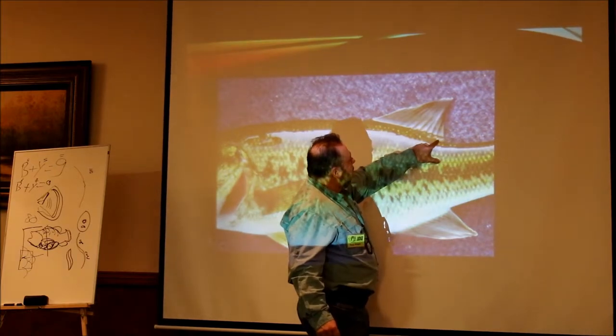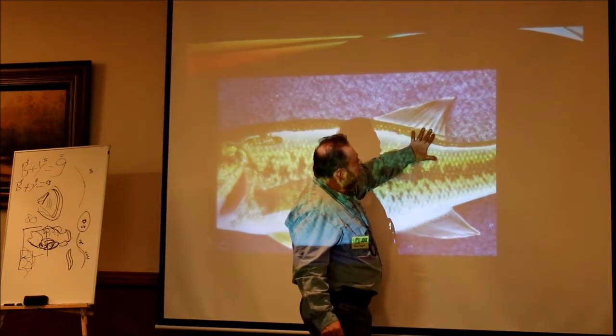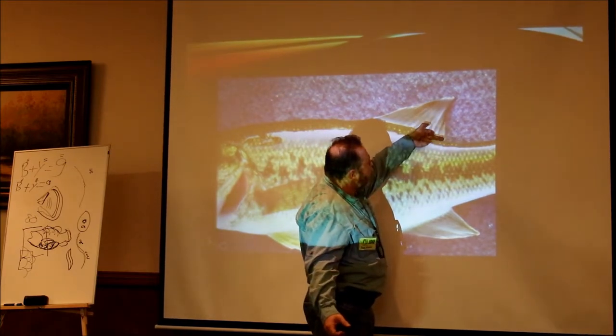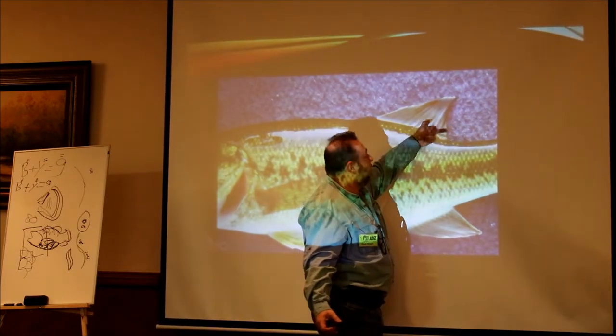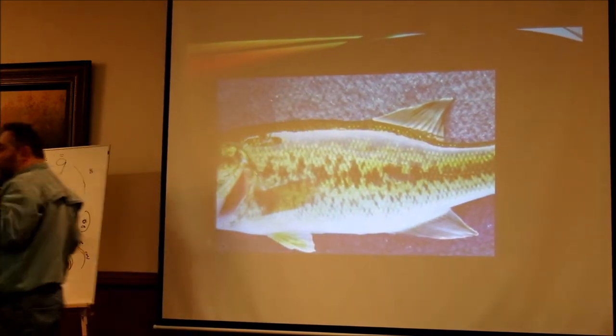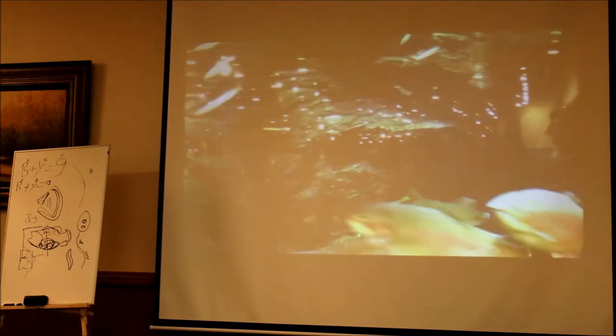These 1, 2, 3 roots right here are also subdermal like the pectoral fin. When the fin lays back down, these sit back in the body. When it stretches up, they come up out of the body. Again, master's level stuff, okay?